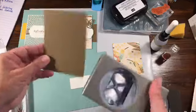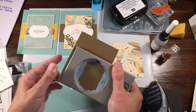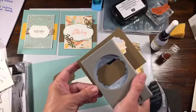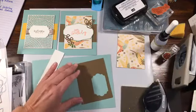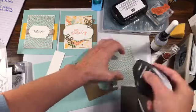Since I have this punch, I'm just going to go ahead and punch one out of it. Okay. I think you could almost get 2, but not quite exactly. So we will do that here, and I'm just going to put my adhesive on the back of this.